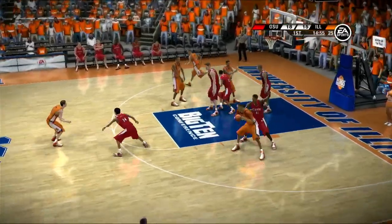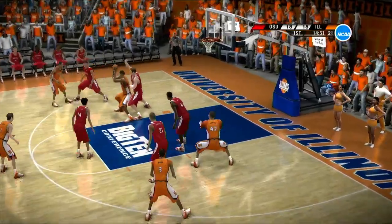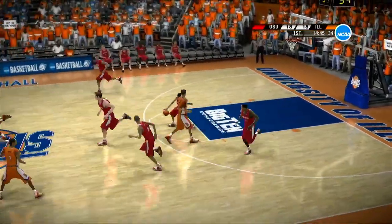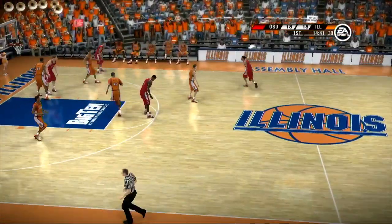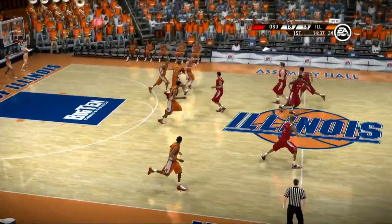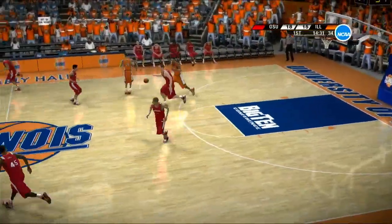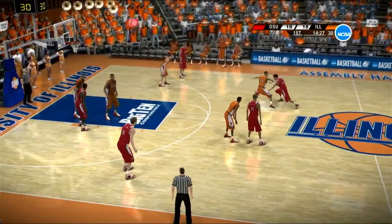Trying to go inside. And they do. They got it on the low block. Trying to feed the low block. Work it inside, and he tries a drop step. Defensively, nice job. Great job using his footwork defensively to beat him to the spot. A little frustration right there. He keeps his dribble as they reset. Turns it over. Patience with the ball as the offense regroups.